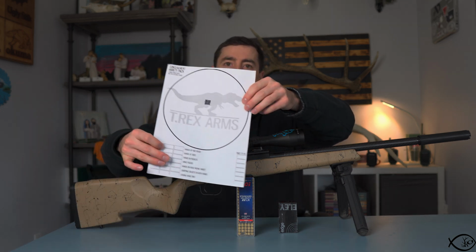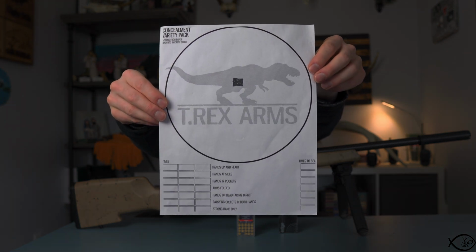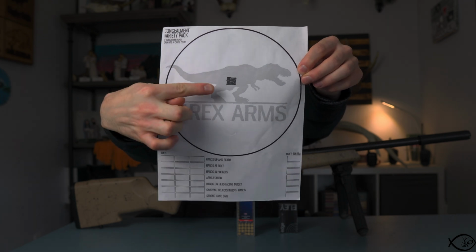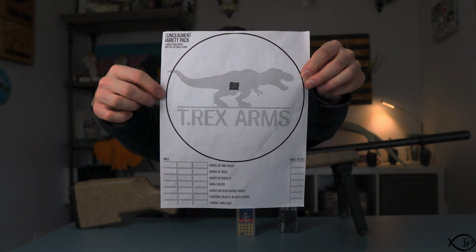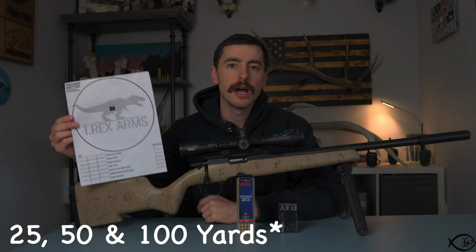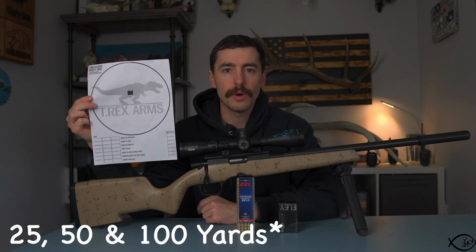And I do want to go over the target that we're going to be shooting. The target itself is just a T-Rex target that I print out, and I have a 1/2 inch square that I put in the center of it. So when we're out there shooting at 25, 50, and 100 yards, this will be what we're shooting at.